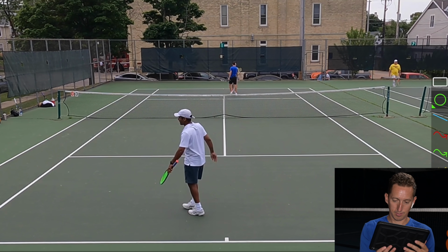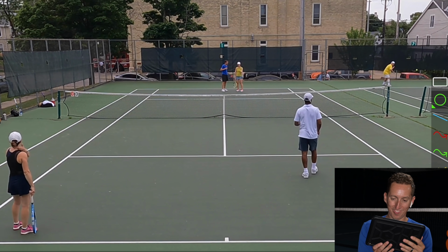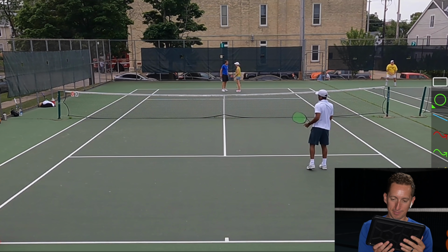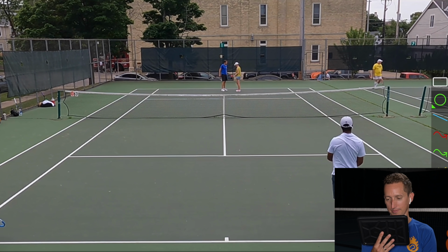I thought it was wide. Want to do the same thing or just go standard here? Yeah, let's try it. Same? Okay, might get thrown off a little bit. Sure. Why don't you go wide and I'll go left. Okay.